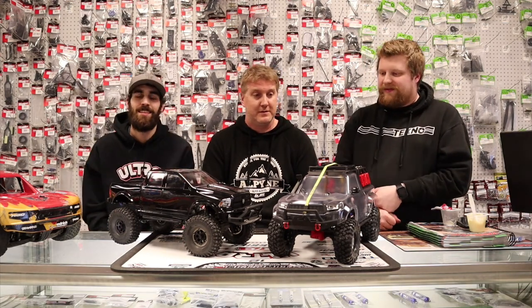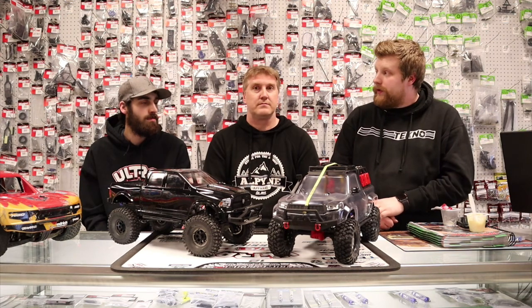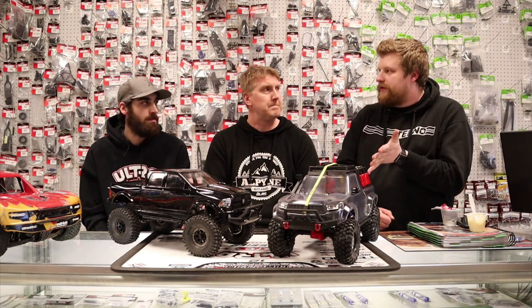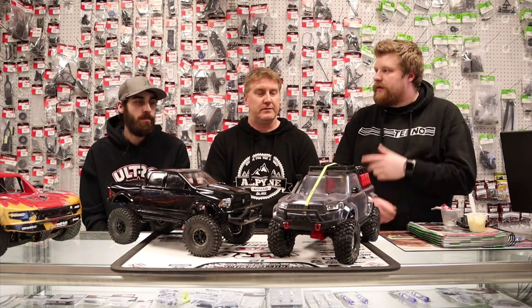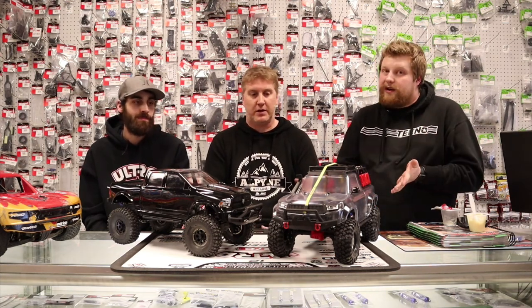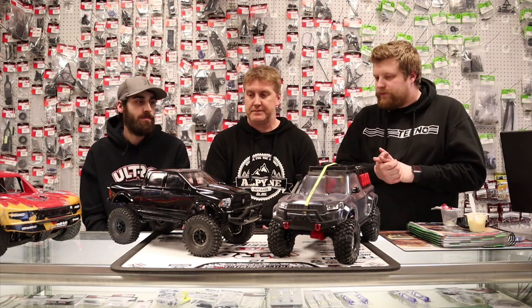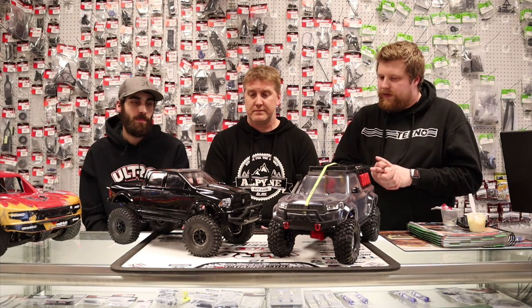We're getting more in for TRX-4 Blazer Day because they're going to be pretty popular. I think the only downside is it's only 25 spline, so a 25 tooth servo spline. So if you have a Hitec, like the original 7 or 5 series Hitecs, you're going to have to find a different aluminum servo horn. So I think we kind of covered a little bit of everything.